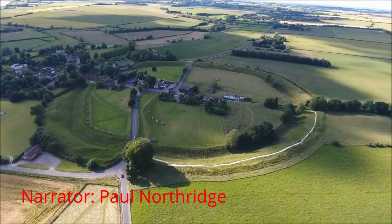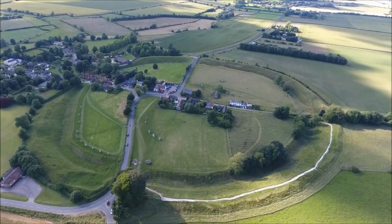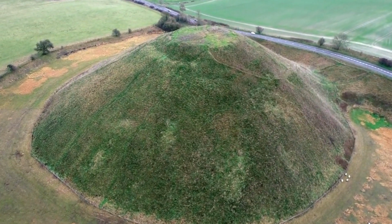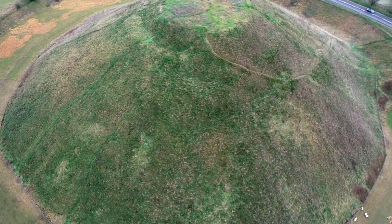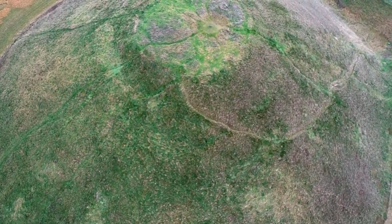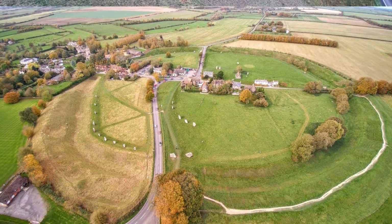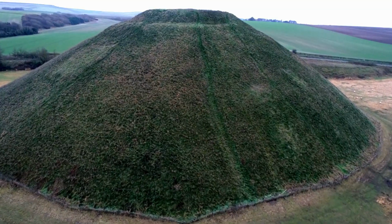Welcome to Our Planet. In this road trip edition, Bernie and Donna travelled to Silbury Hill, and that's near to Avebury. Silbury Hill is a prehistoric artificial chalk mound near Avebury in the English county of Wiltshire. At 39.3 metres high, it is the tallest prehistoric man-made mound in Europe. Silbury Hill is part of the complex of Neolithic monuments around Avebury, which includes the Avebury Ring and West Kennet Long Barrow. Its original purpose is still debated.